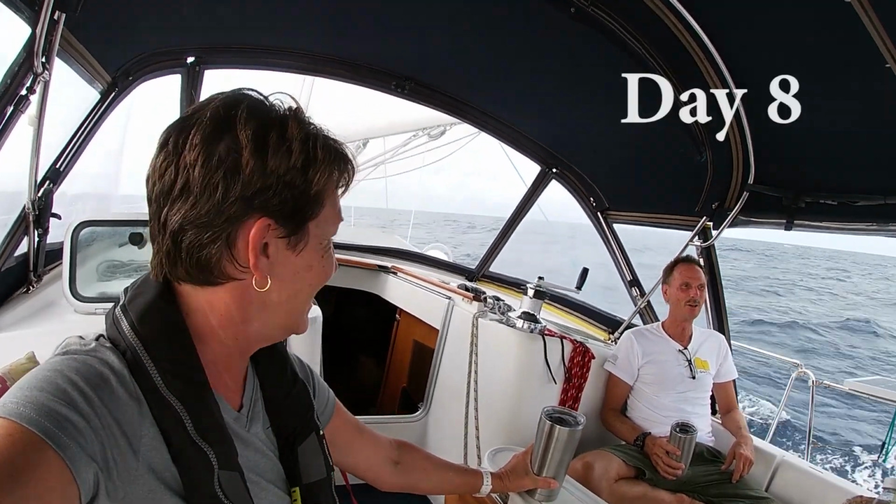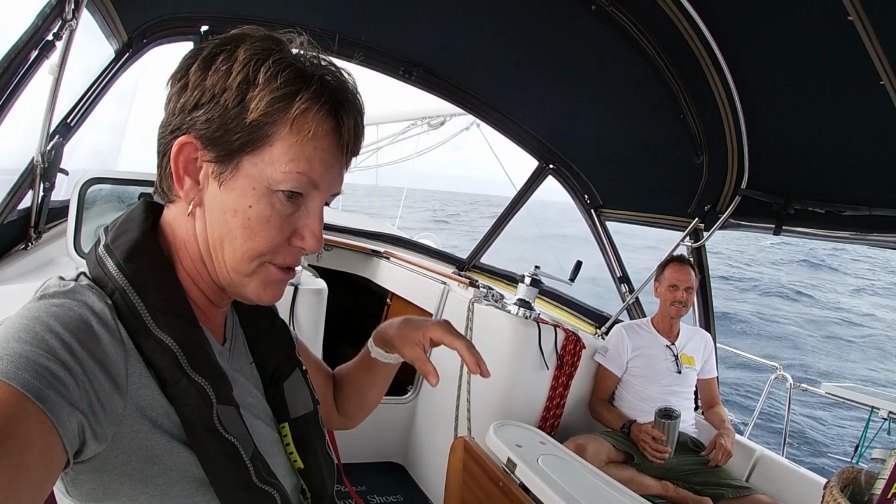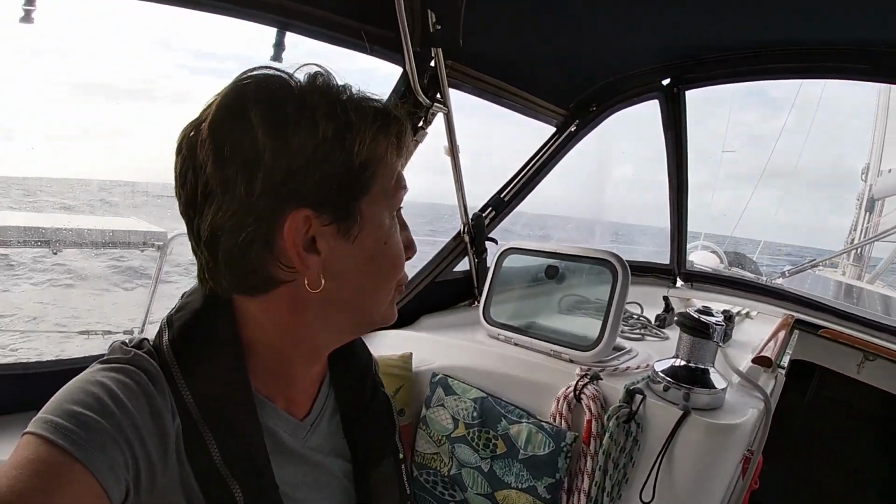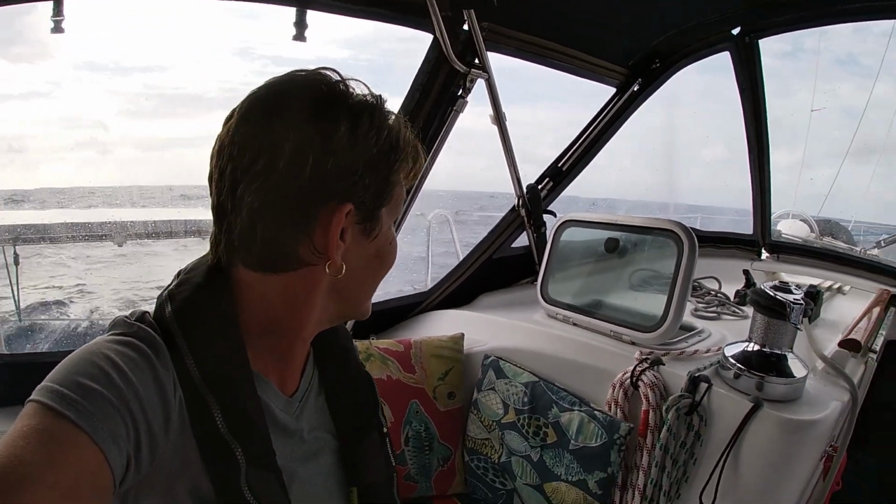Day 8 of this trip. Oh my gosh, this is the longest passage ever. We did have a couple stops overnight, Saint-Croix in Guadeloupe. It's been almost 24 hours. And we are south of Martinique. There's nothing around us. Can't see anything. We should be getting closer to St. Lucia soon, but I don't know if we're going to see it.